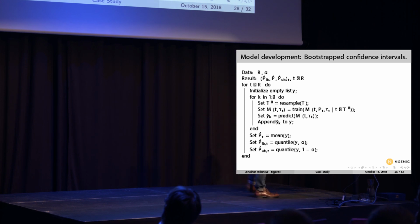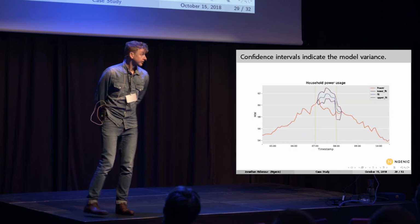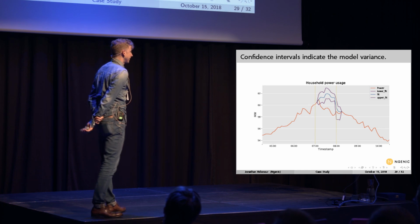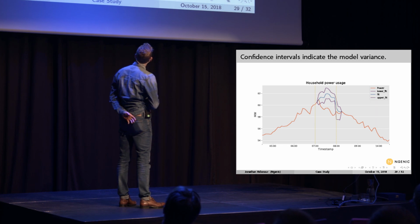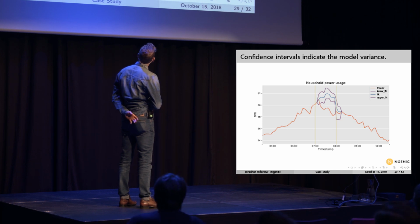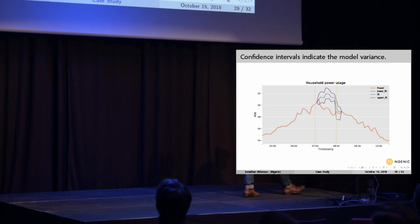Then you can approximate a confidence interval by taking the quantiles of the set of predictions for each point. That way you get confidence intervals that capture the variance of your model. On this plot, you can only see the lines, but each actually consists of points. Behind each one of these points is a set of 1,000 models, and this describes the distribution as seen from above, if you can visualize it that way. So if we do 20 data points, that's 20,000 models.